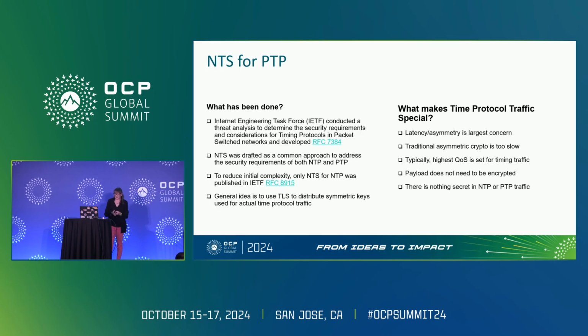So our next steps for this project is updating NTS into PTP. So the IETF conducted a threat analysis and eventually created a draft to put NTP into PTP. But we've been actually working with 2 people, I believe out in Europe, couldn't tell you their names right now. They've been doing their postdoc research on creating an implementation for PTP, NTS into PTP, and it would overall make this security even stronger, as there's nothing secret with NTP or PTP traffic, and the general overall idea is to use TLS to distribute symmetric keys used for actual time protocol traffic.